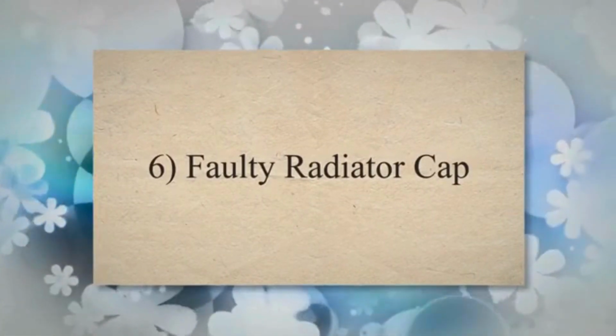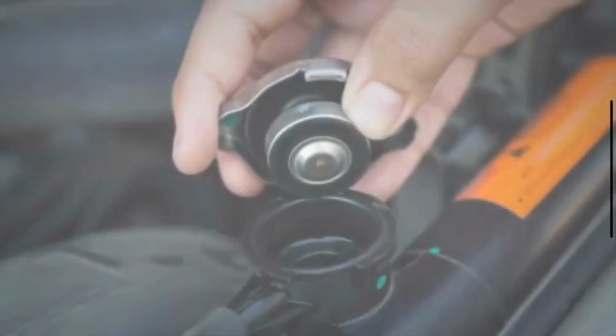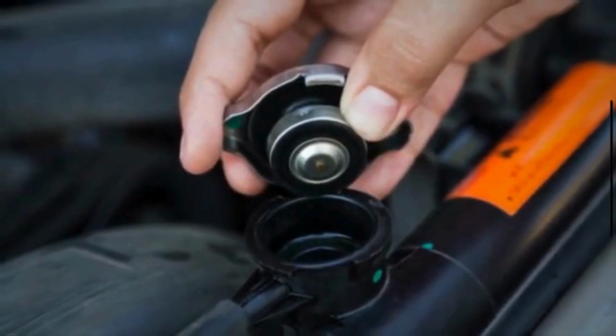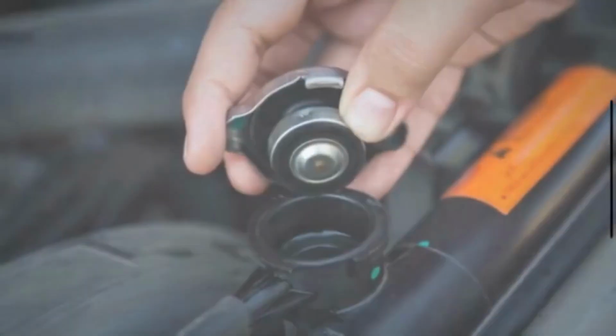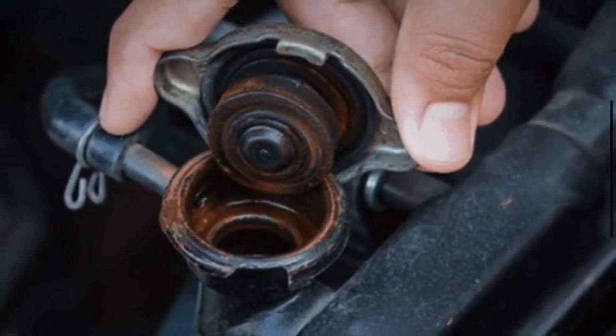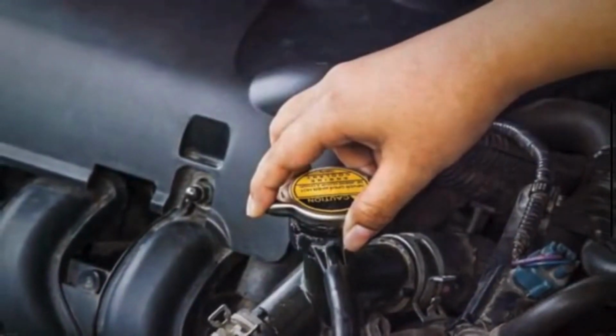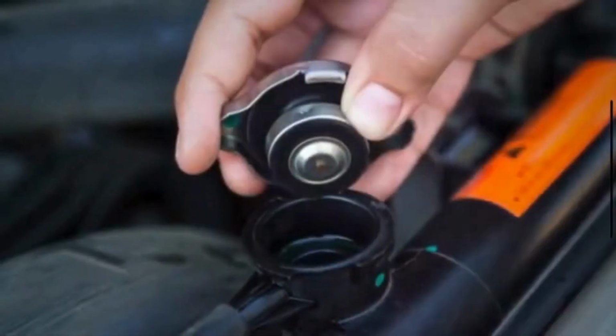6. Faulty radiator cap. The radiator cap maintains the proper pressure in the cooling system. A faulty cap can result in lower pressure, affecting the boiling point of the coolant. During acceleration, increased engine activity raises temperatures. If the coolant cannot handle the higher temperatures due to a faulty cap, overheating may occur.